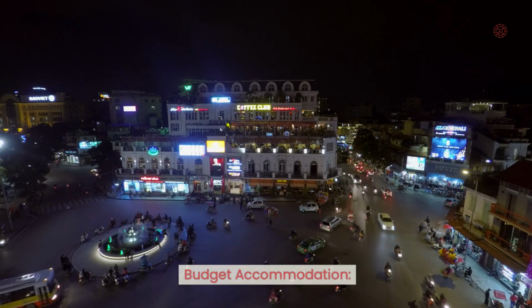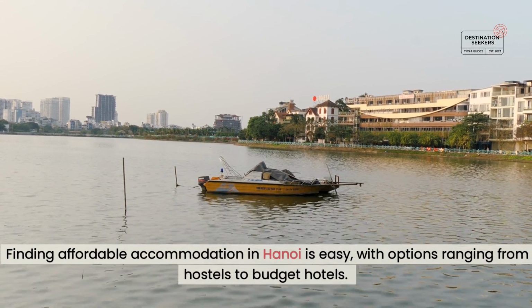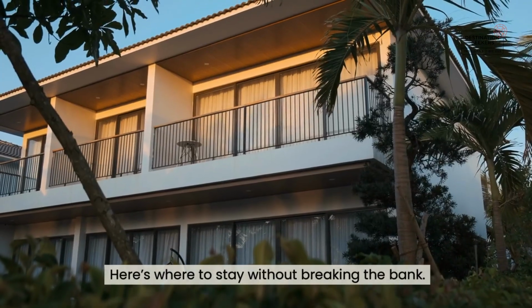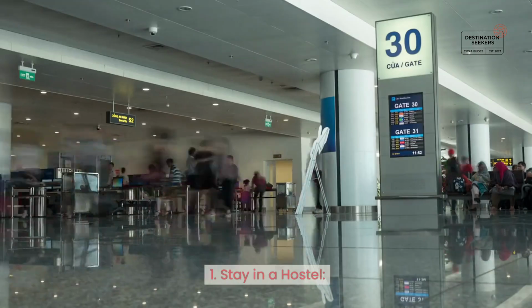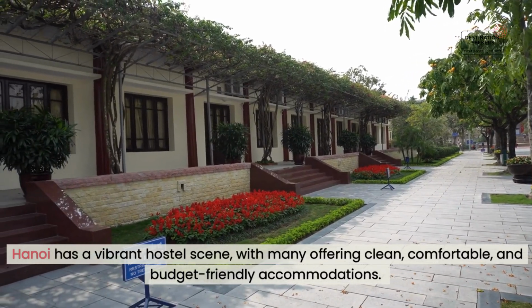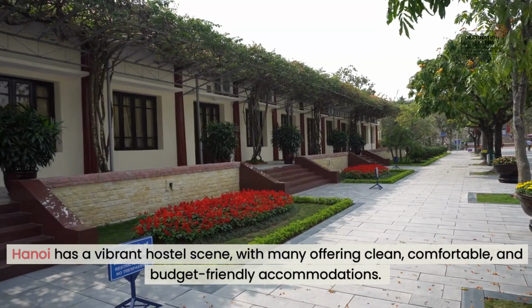Budget accommodation. Finding affordable accommodation in Hanoi is easy, with options ranging from hostels to budget hotels. Here's where to stay without breaking the bank. 1. Stay in a hostel. Hanoi has a vibrant hostel scene, with many offering clean, comfortable, and budget-friendly accommodations.